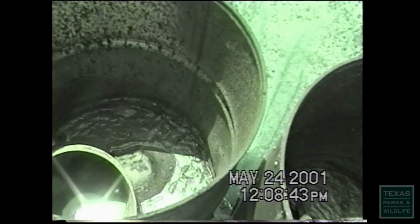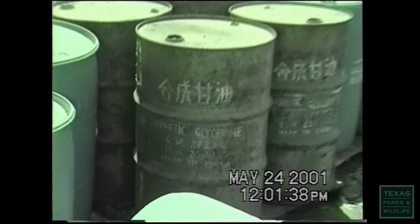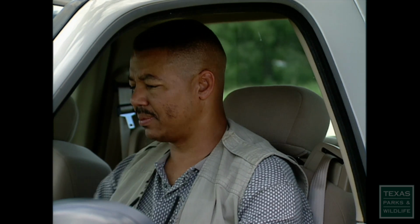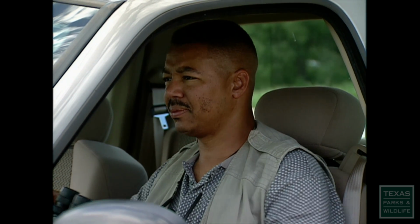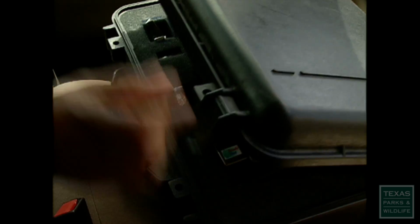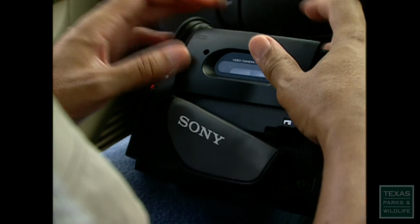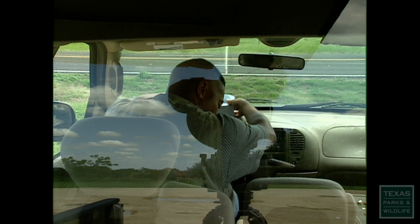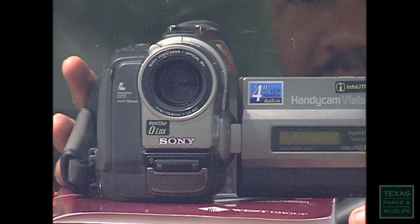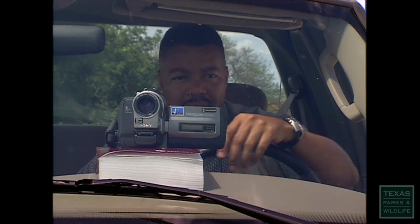I think we have job security. We could use a few more of us as well, you know, because there's enough work out there. Environmental law enforcement can be an exciting field, but every day in the field is not always exciting. Stakeouts are a necessary part of documenting illegal activities. We do so much documentation now with live video, digital cameras and things like that. You just can't leave the house without it. It's a very hot day. You just got to have patience and a little bit of perseverance.